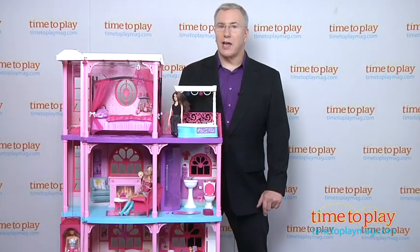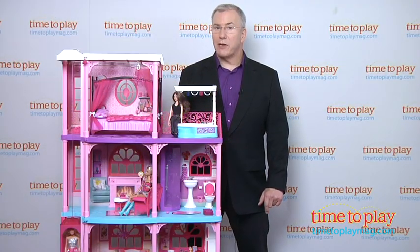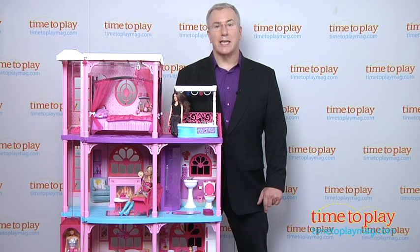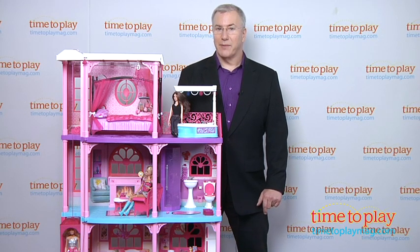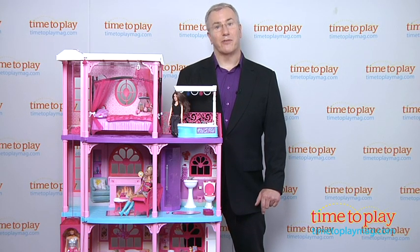Over the years, we've talked to a lot of women who have grown up with their own Barbie Dreamhouses, and one thing is completely consistent. This isn't just about creating great play today, it's about creating wonderful memories that last a lifetime. After all, you always remember your first big house.